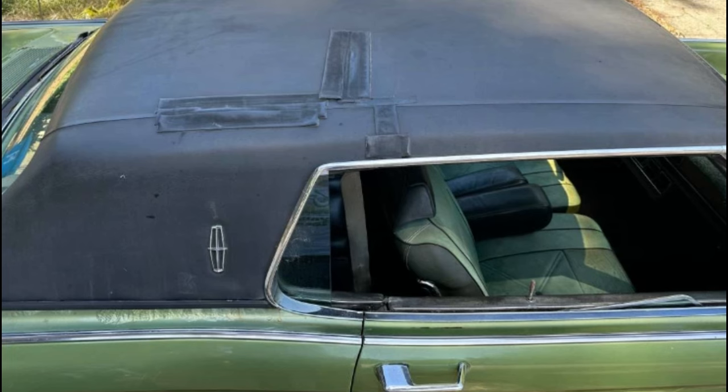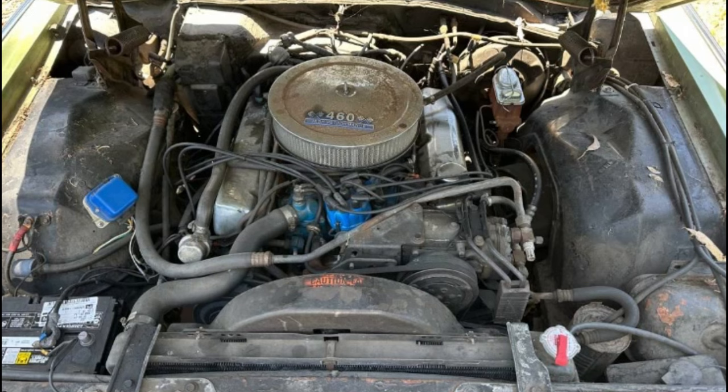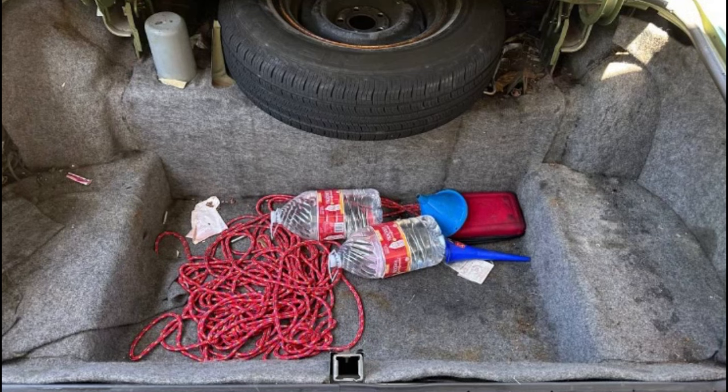Registration is current, and the front seats were reupholstered by a previous owner, while the rear seats remain original and in good shape. The hood ornament is not included, but the sale comes with a ready spare and several extra new tires. This Mark III is perfect for enthusiasts ready to tackle a rewarding restoration project.